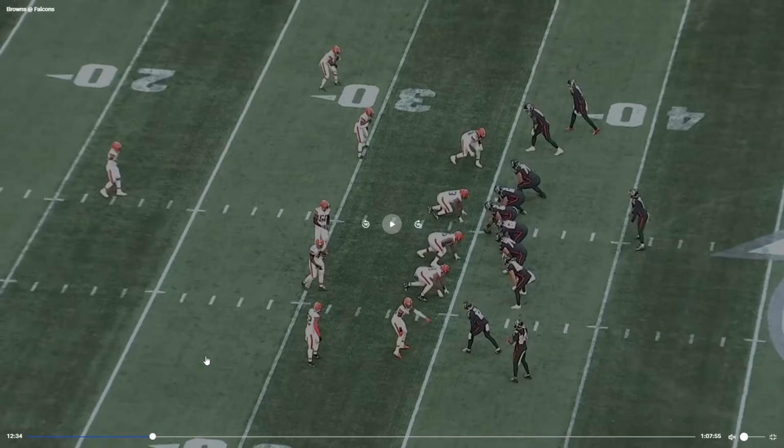And this one is actually a very good play. There's really not much there. It's just simple. They're just trying to high-low. They're running 2 corners and 2 shallow outs with Hennessy here running just a little flat route.